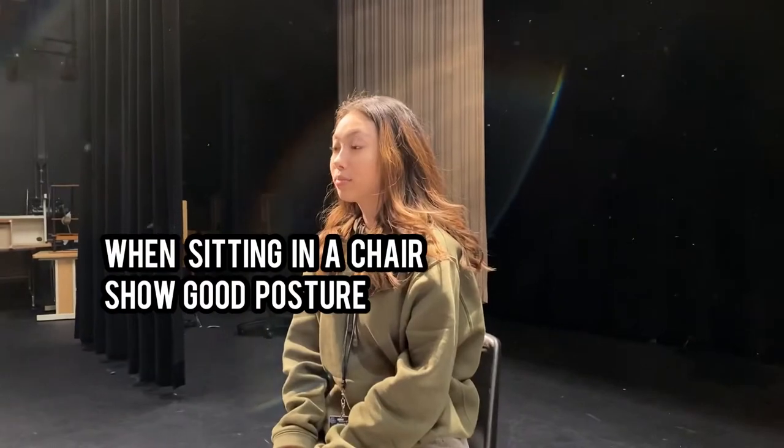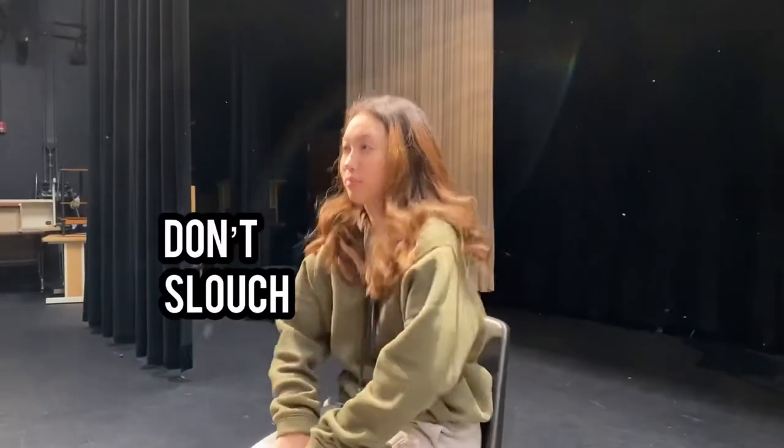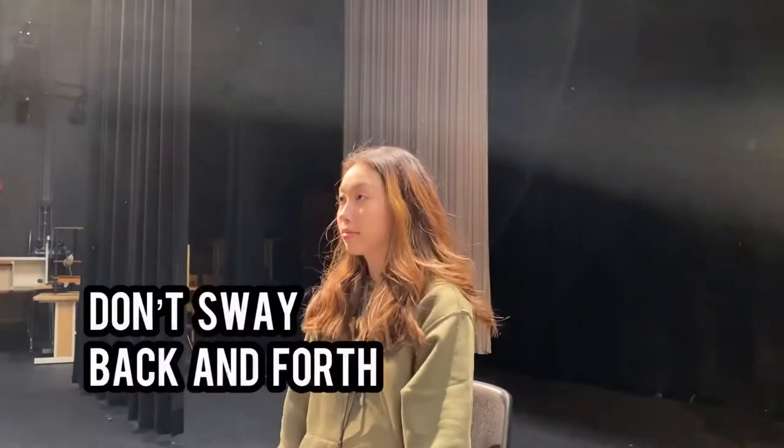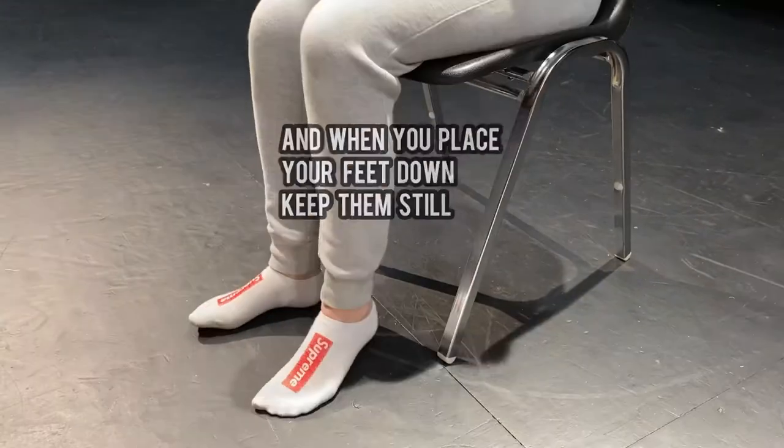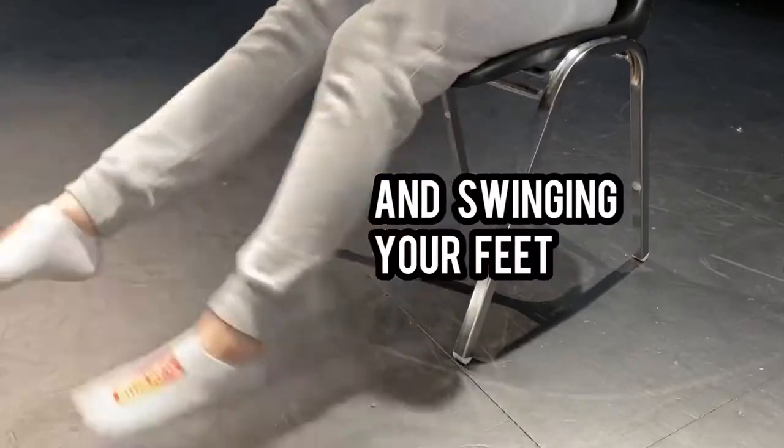When sitting in a chair, show good posture. Don't slouch. Stay firm when sitting. Don't sway back and forth. And when you place your feet, keep them still. Don't start tapping and swinging your feet.